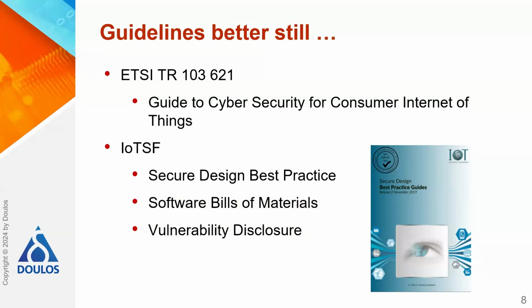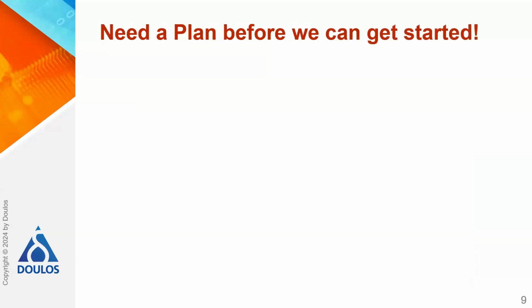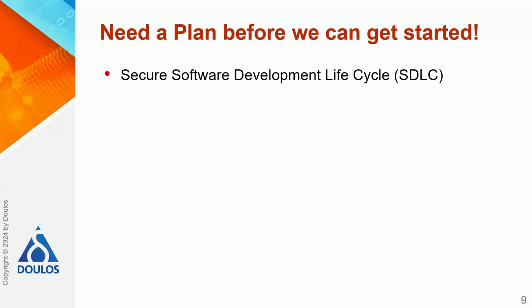Okay, so are we there yet? Have we actually solved the problem about how to get started? Well, not quite. And what we're missing is a plan. Okay, so we can't really start working on our secure embedded application until we know some kind of plan for work. Now, software engineers for many years have been using a software development lifecycle to take them through the various steps that are required in order to complete their tasks.